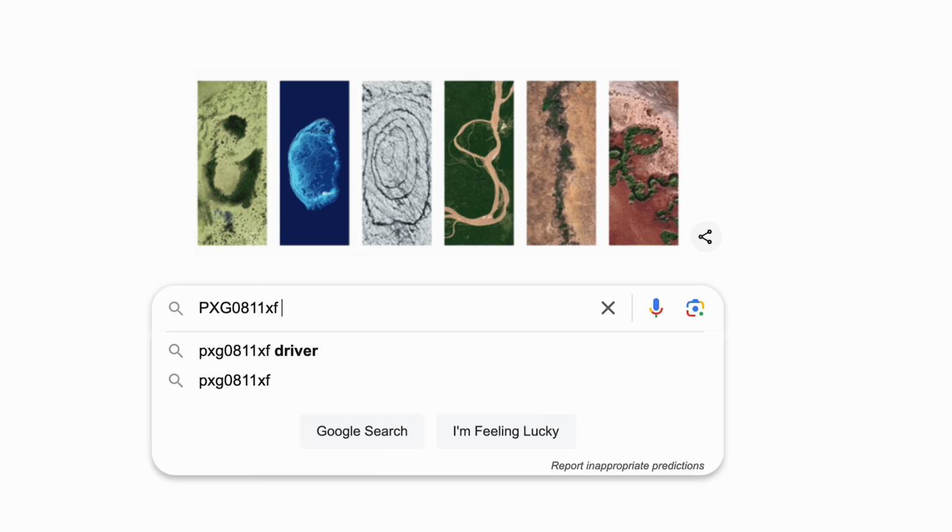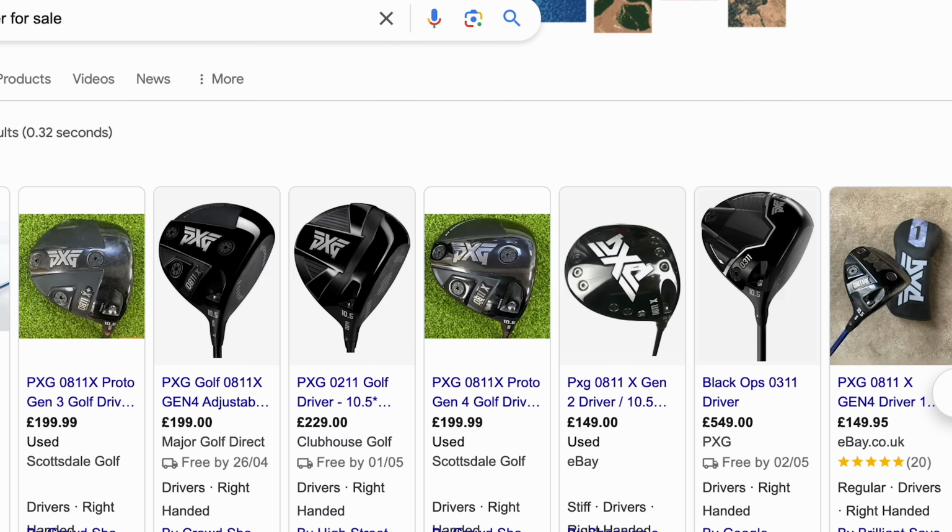Now I realise I'm not gonna be able to go down the brand new route. I realise I'm not even gonna be able to get a driver that is from 2024. But there is one driver I have my eyes on. It's a PXG Gen 2 driver, and the 0811XF to be precise.